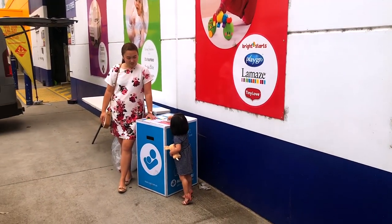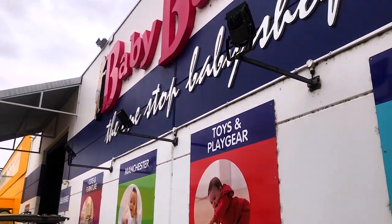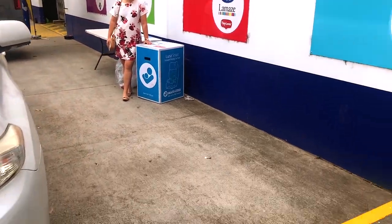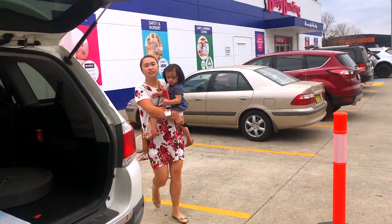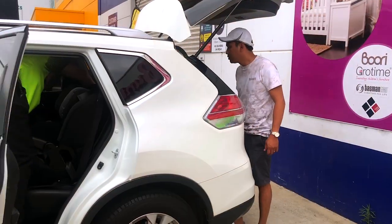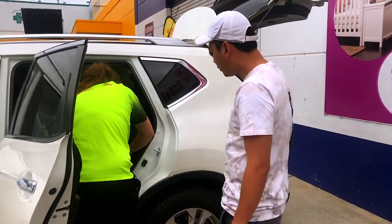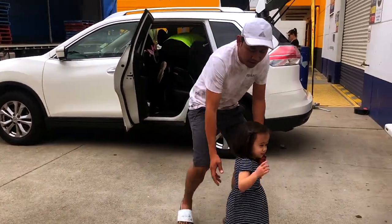Mommy, what's that? Her new car seat. Okay, from Baby Bunting Maxi-Cosi. Can't be in the middle. Huh? Can't be in the middle. No, at the back. Because pampers niya, Daddy. Don't cry. Yan, yan.